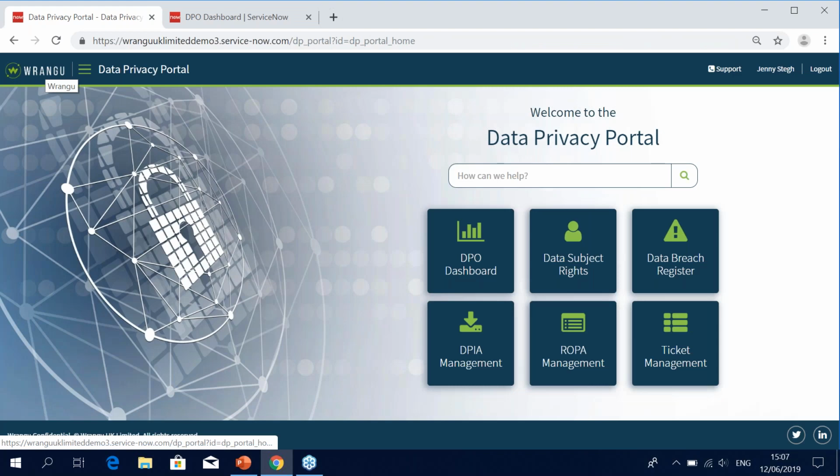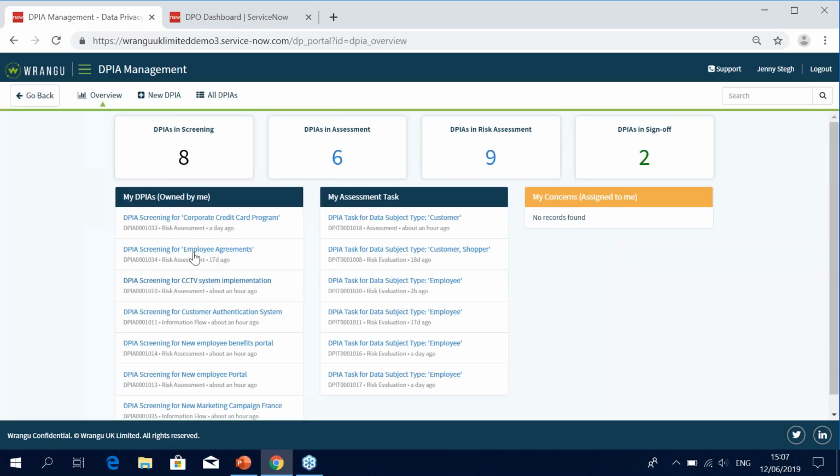For the demo of this GDPR Accelerator, I want to guide you through the different processes, starting with your DPIA, as this is really the thing that should be embedded in your organization to support privacy by design. So every new project now should start with at least a screening that can determine if you have to run through the full DPIA assessment or not.